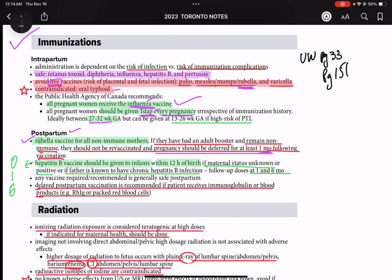And then Hep B vaccine should be given to infants within 12 hours of birth if the maternal status was unknown, or if it was positive, or if dad was the carrier, dad has some chronic Hep B infection. So it should be given within 12 hours of birth, and then 1 month, and then 6 months.